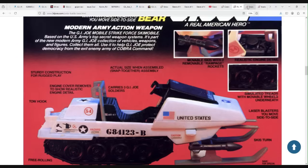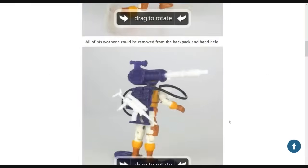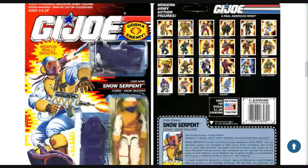Let's keep this rolling. And then we got to get a snow serpent. And I know we've got a really awesome and really amazing one already, but I think this one is really just insane with the design. I mean, there's so much color. This was the dying days where it's like, okay, starting to run out of really good ideas, but they had some really awesome designs still to go.